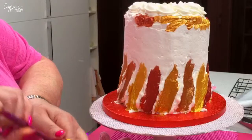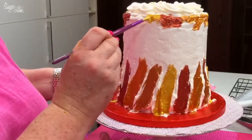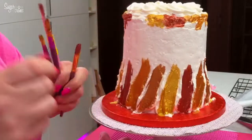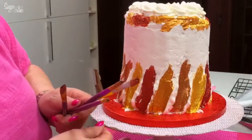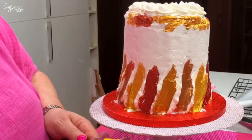Mm-hmm. Bright gold there. And then the last one is, which colour are we on there? What colour am I on there? Done the browns. Done the red. So that was a gold, isn't it? That's what I've muddled up with.